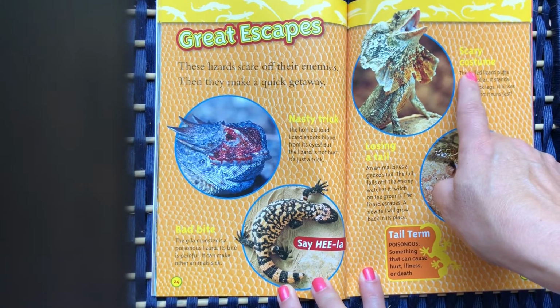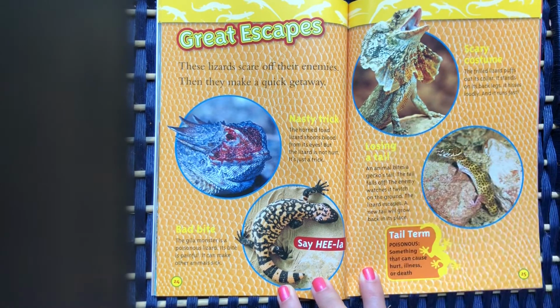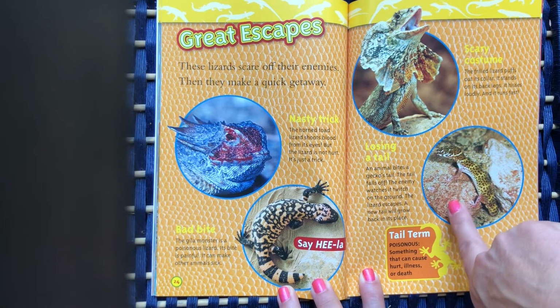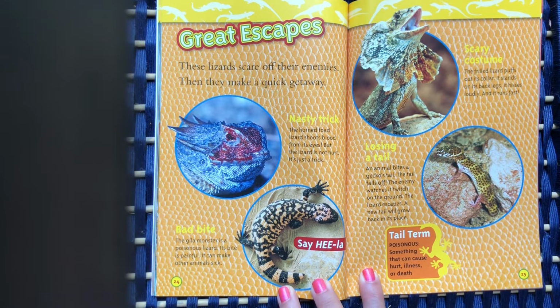Scary costume. The frilled lizard puffs out its collar. It stands on its back legs. It hisses loudly, and it runs fast. Losing a tail. An animal bites a gecko's tail. The tail falls off. The enemy watches it twitch on the ground. The lizard escapes. A new tail will grow back in its place.